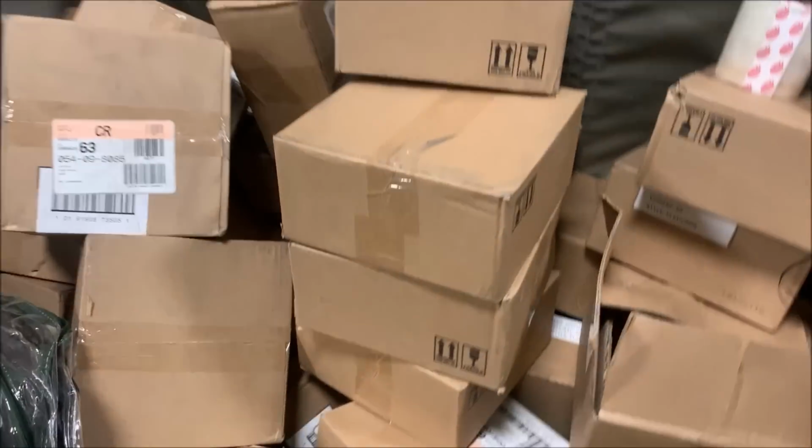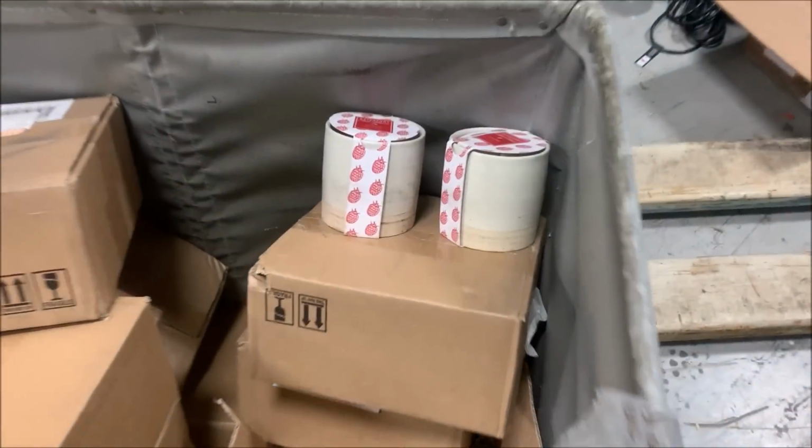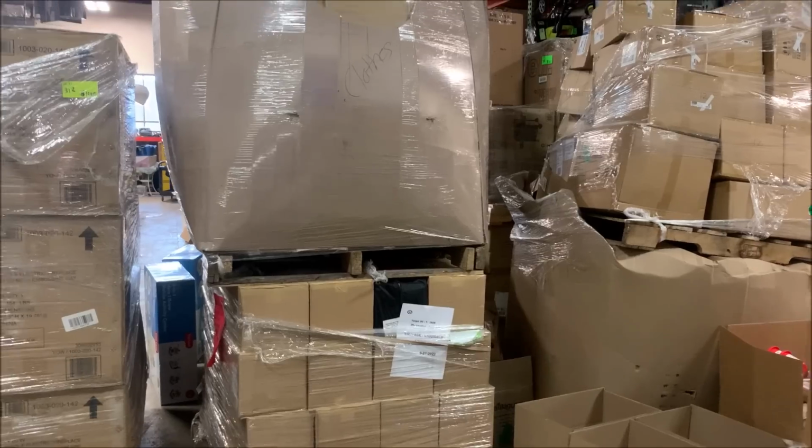So we had a whole bunch of candles fall off of a pallet. It wasn't stretch wrapped, but it looks like this. And I will show you that pallet later when we get to it. But just remember, this is the candles. So up here, we got the first two pallets. I paid $550 for this one. And, let me try and climb up there.